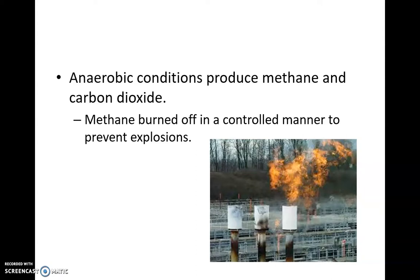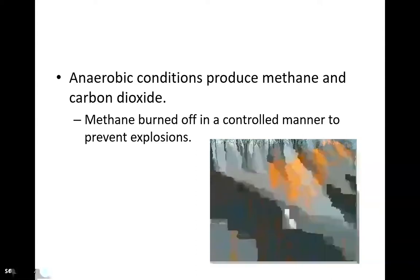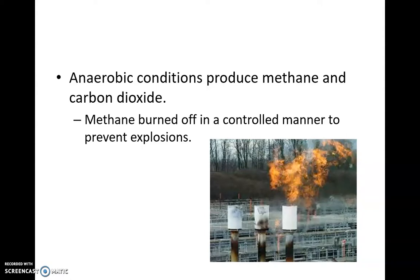And then if there is a spark or something that happens somewhere, then we can get an explosion at these landfills. And that's just not safe for people at any time when we have these uncontrolled explosions. So what they do is they will take these leachates and filter them out, as well as have places where they can draw out the methane from these landfills and burn it off in controlled ways.